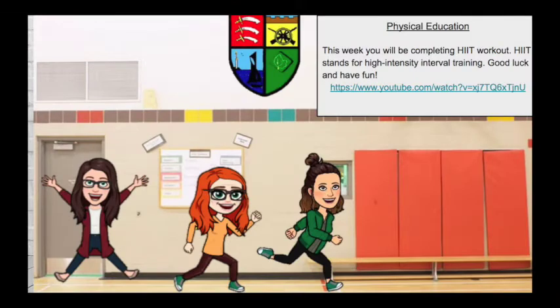This week, you are going to be completing a HIIT workout. So, HIIT stands for High Intensity Interval Training, and it is a workout that helps keep you fit and healthy. It's a tough one. So, what I really want you to remember as the summer holidays are approaching, please remember to keep your mental and physical fitness in mind.